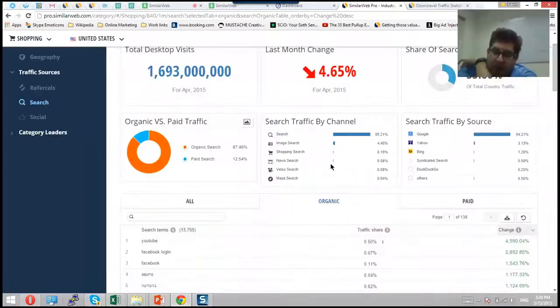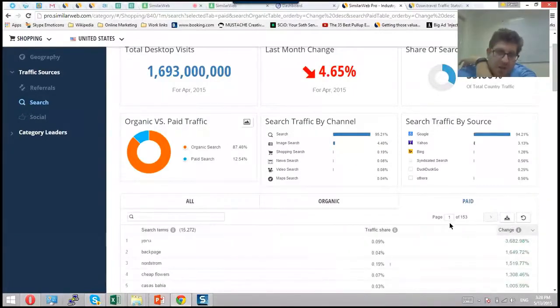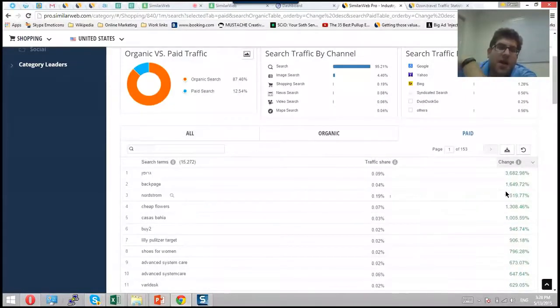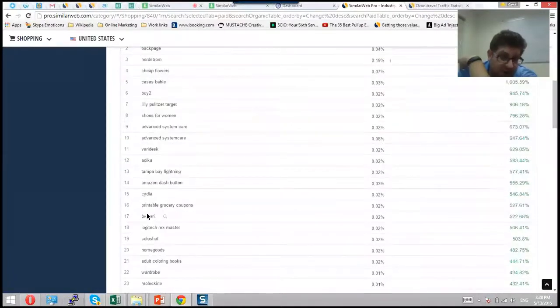If we were to look at the paid trending keywords, we can see this is what the biggest stores are starting to invest in, and what's fast rising, what they think is going to be important this month. So cheap flowers is very interesting because last Sunday was Mother's Day. Shoes for women, Bulgari, home goods, adult coloring books is very interesting. So we see lots of interesting things here, lots of interesting trends that you can take a page out of the big player's notebook and apply it to yourself, and you can see what they're starting to bid on.